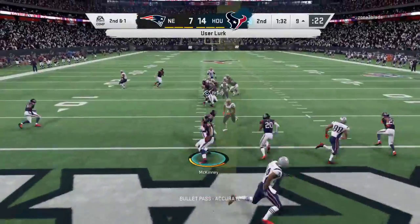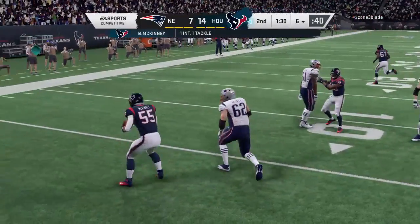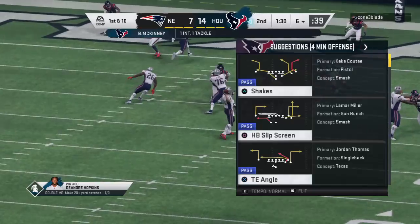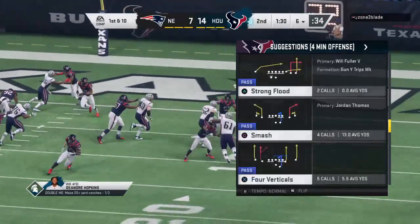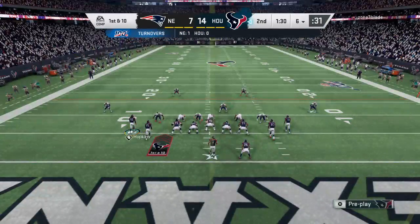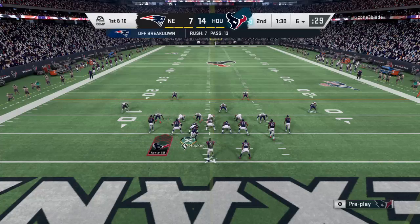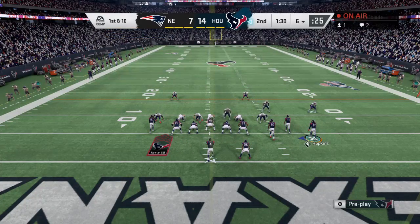Into heavy traffic, and it's intercepted. Bernardus McKinney, the linebacker, picks him, and a short return to the 6-yard line. Brandon, this is why golfers do their best to never count a score in their head before the ball goes in the cup. This looked like a slam dunk for points on this drive, didn't it? Instead, they throw an interception, and they're going to come away empty.